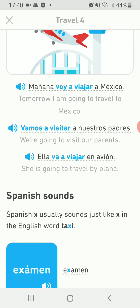So we are very familiar of this form of talking about planned events in the future. So I'm going to ride my car to the supermarket or something like this. So to ride is infinitive and we place it after I'm going to. So it's the same in Spanish. We just say voy a or vamos a and then the infinitive verb.